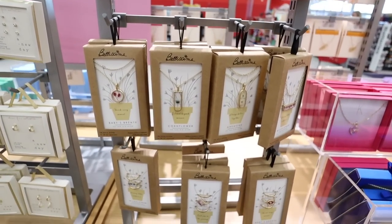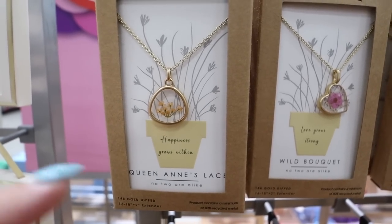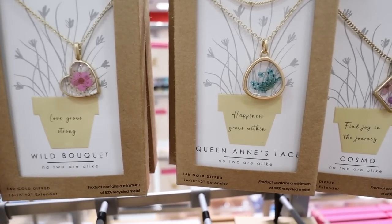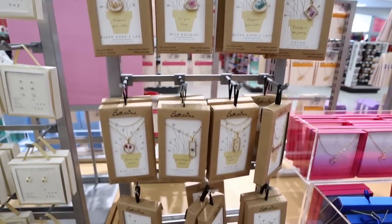Would be so good for a Mother's Day present or a present for a friend. I love these. They do also have a little message. So like, happiness grows within, love grows strong, happiness grows within, find joy in the journey. So they each also have a little corresponding message.